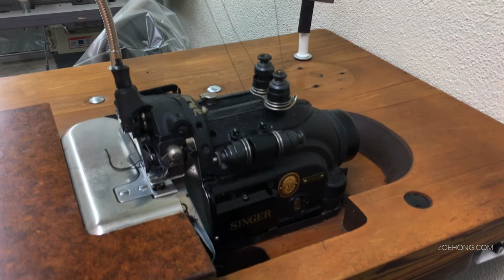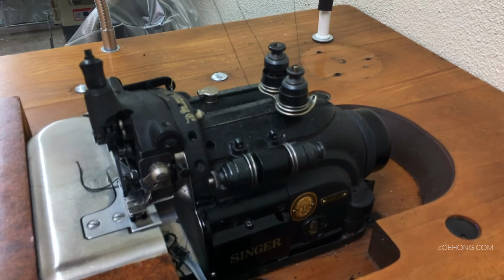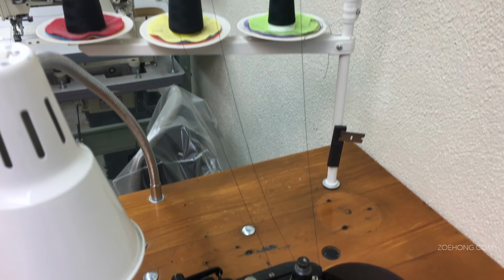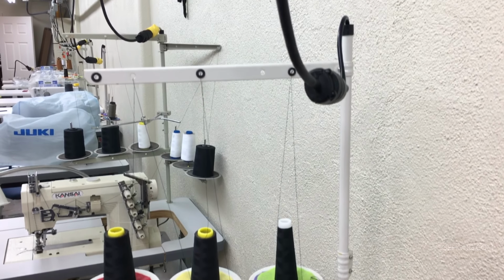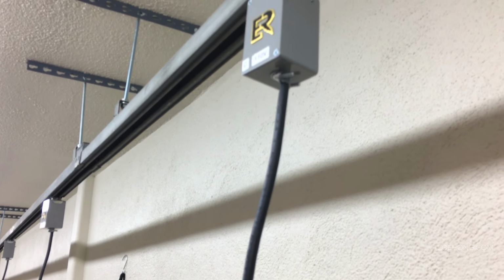And yeah, so she has cool, wonderful vintage machines like this one that she updated with a servo and all the modern trimmings. There's a close-up of their modular system.